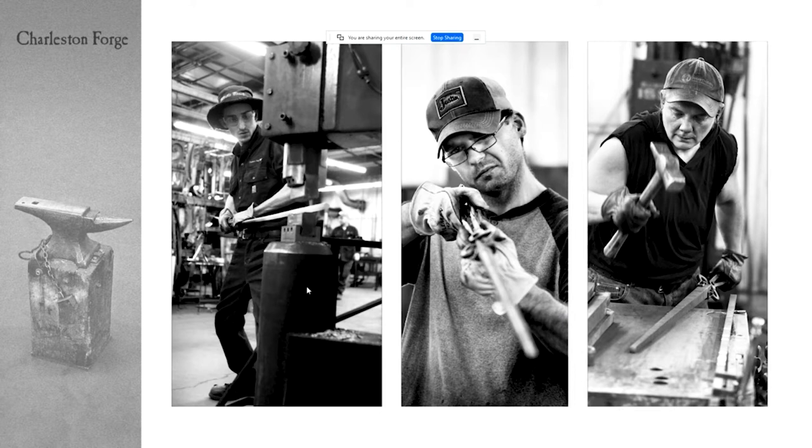You can see on the far left here, we've got one of our forging team members using a power hammer to texture metal. We try to automate this as much as possible using the power hammers. However, we do certainly bring the anvil out every now and again. It's a pretty cool fact that we have blacksmithing happening in a modern way.